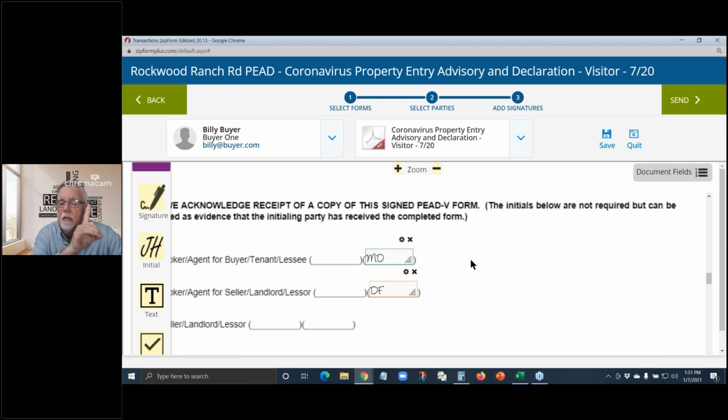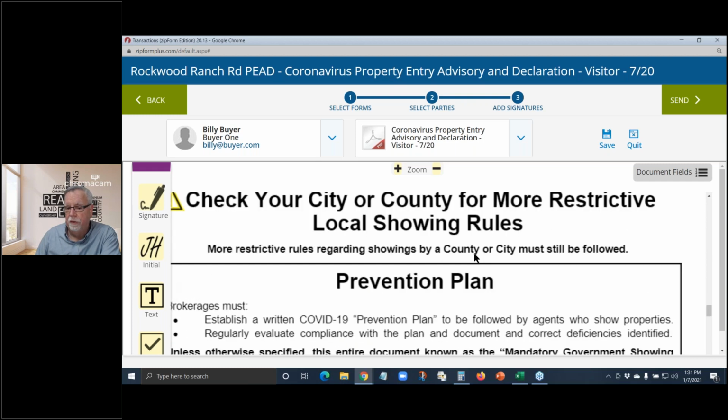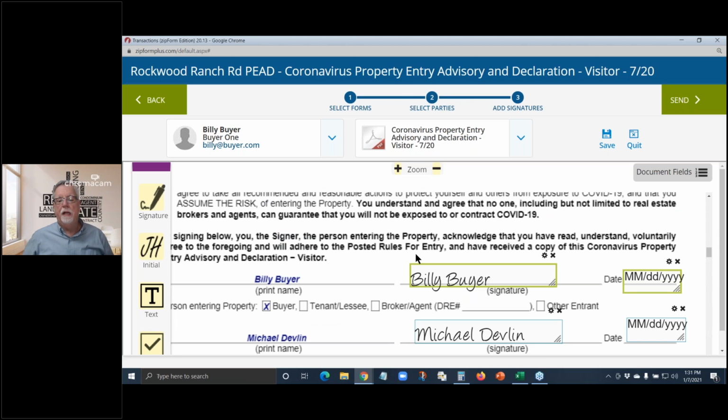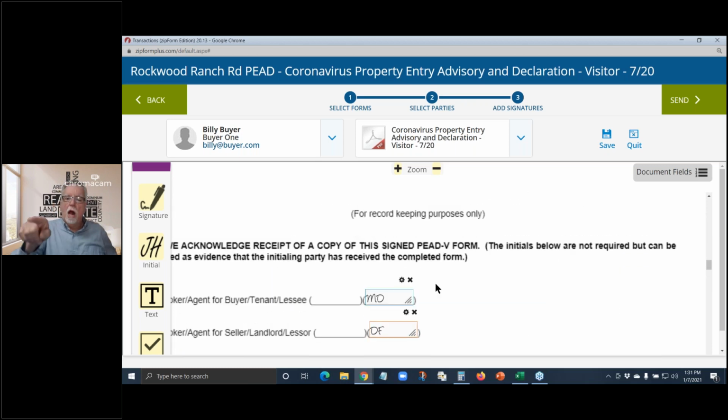Notice, because we put in the listing agent's information and clicked on their name as a signer, the listing agent's initials are put in here, right? Now, I'm not going to send it to them, but I just want to explain what this is going to do. I hit send. The document goes to Billy the buyer. Billy the buyer knows it's coming. I've explained to him they're not going to let you in unless you do the PED form, right? So Billy on his phone, laptop, or tablet signs, not very difficult.